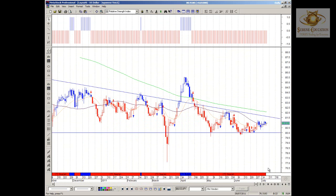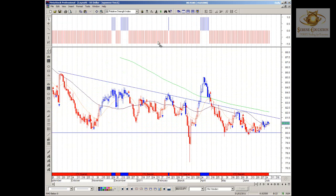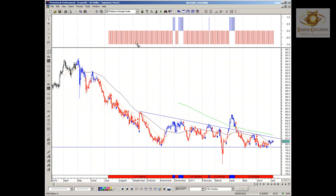Notice the highs are getting lower. The institution moving average is above, and the CTC is primarily negative, bar a couple of blue bars and hesitation, especially this one that's happened here in early April.